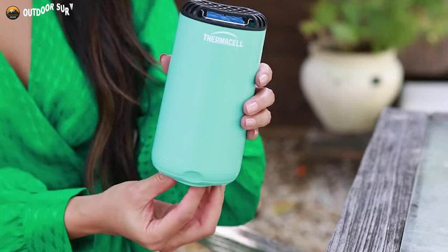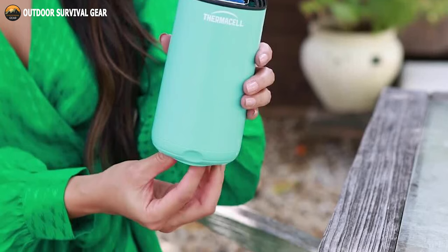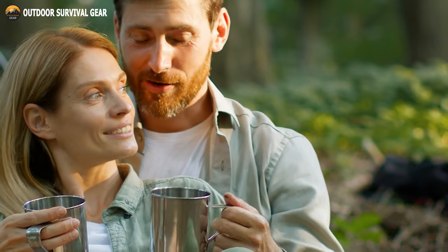In addition to all its features, its compact design, long-lasting protection, and easy-to-use features make it a great investment for anyone who loves spending time outside.